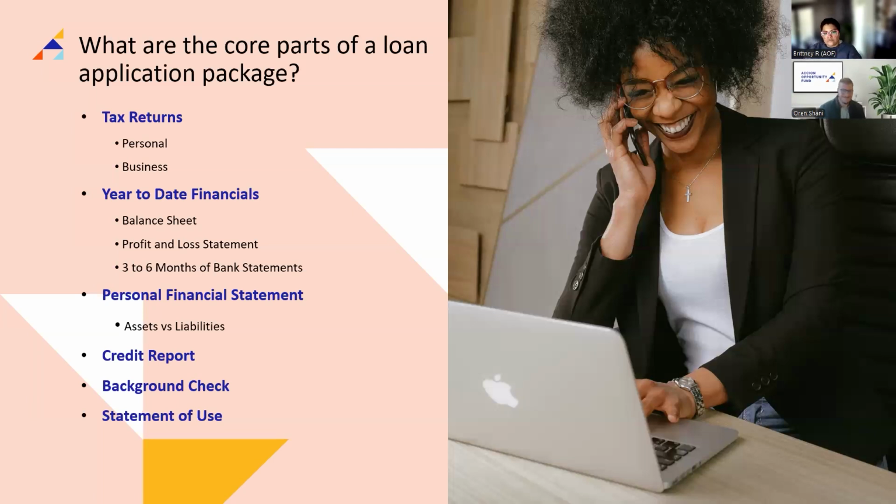Balance sheet, not so much. An investor might be more interested in a balance sheet. Lenders are not necessarily as interested in the balance sheet. They don't really care what the value of your business is. They just want to make sure that you have enough money to pay back that loan, right? Those are the financials that they're looking at.